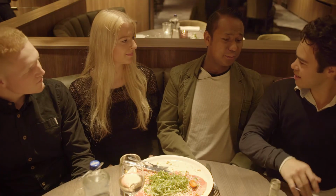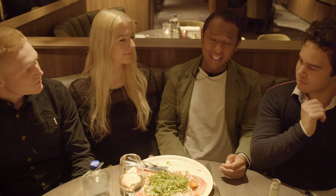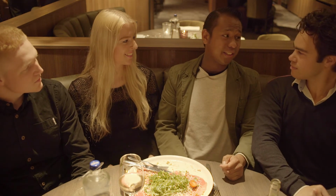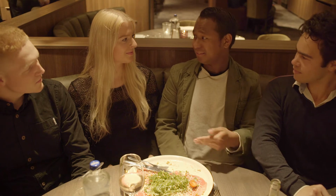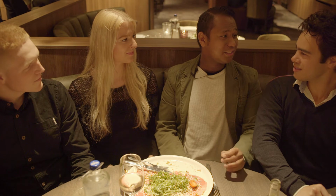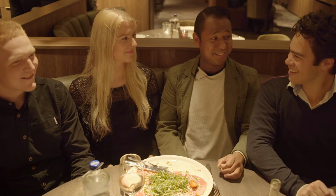So where are we eating today? Well, we're eating at 28 Dining at the Van der Valk Assen. It's got its name from the freeway next to it, A28. And we're having ribeye steaks today and tenderloin. And it's grilled on some cool lava stones. Lava grill actually. Oh, cool.